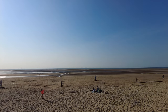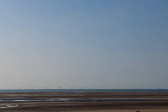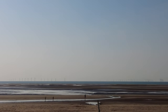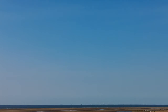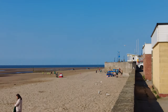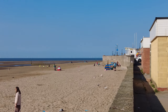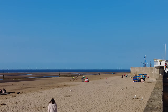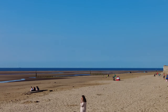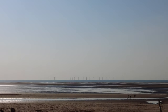The moment the sea is right out, you can see in the distance all the wind turbines. And there's also wind turbines further down that way as well. Now they're saying Blackpool, on a good day, you can see from Blackpool all the way over to the side. Got a good enough eye and camera.